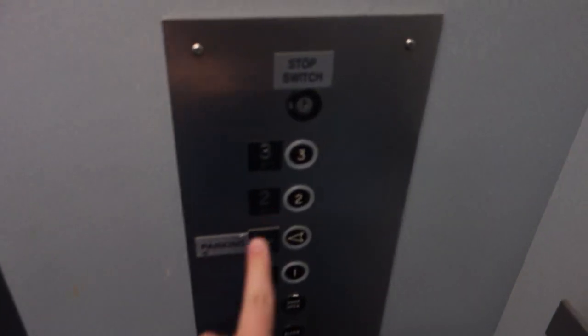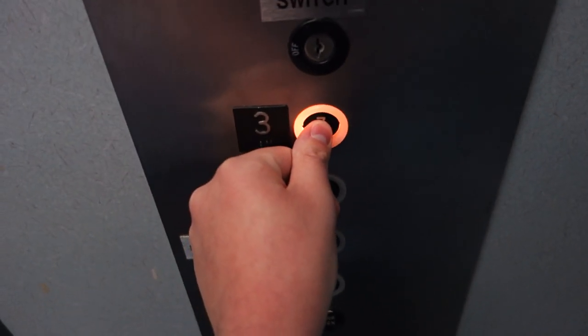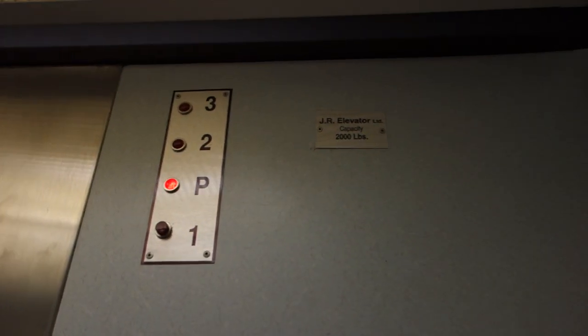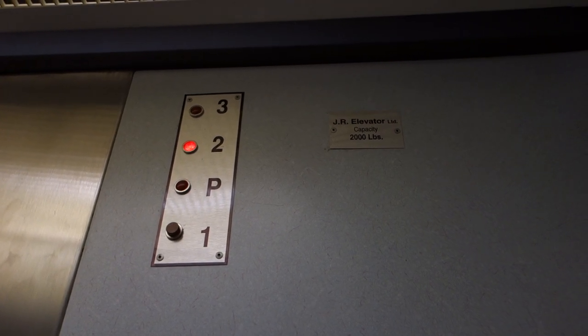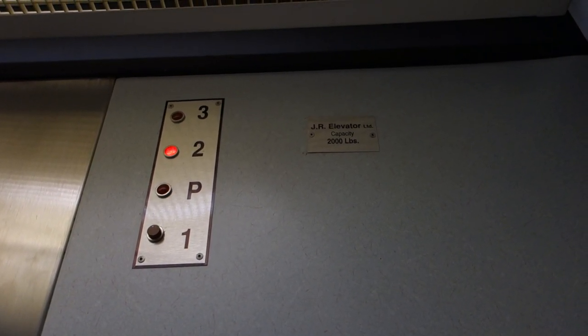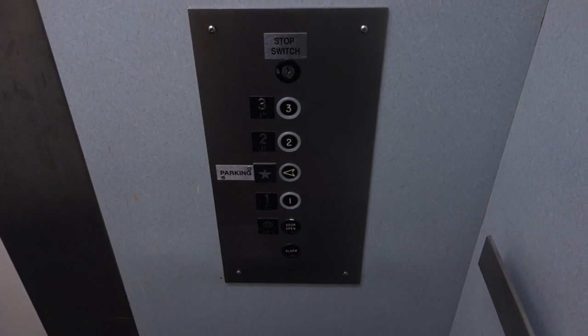All right, let's go to three. All right. Here we are on three. And there's your Dover interlock.